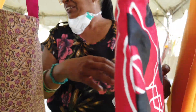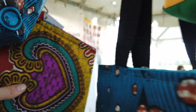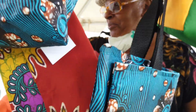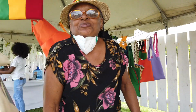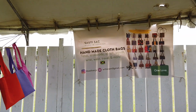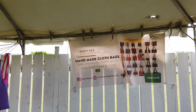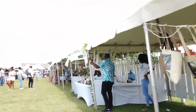This is from Rwanda. Oh, the print, nice. Yes, the print. You know, I'm obsessed with African cloth. Oh, I love them. They are so colorful. I want to encourage you from Kingston. All right, so, Salty Sack. Yeah, man. Guys, check out Salty Sack. Yes. All right. Big up. All right.